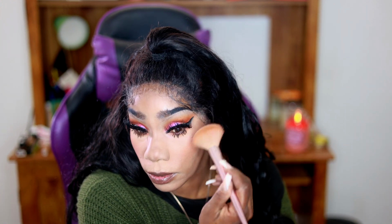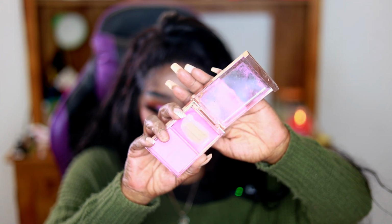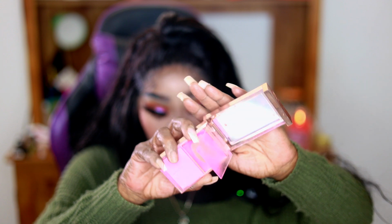It's a beautiful blush though. This one is actually really pink, as you can see. It's a bluish pink. I feel like it's a little bit too pink for my liking now that my opinion has kind of changed about blushes, but it's really pretty though.